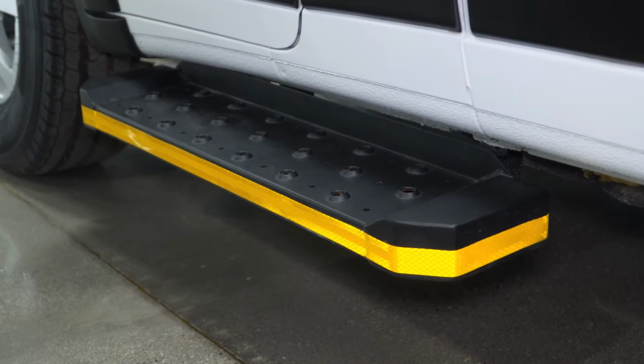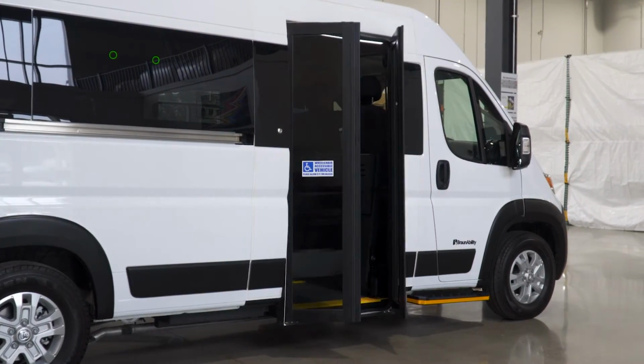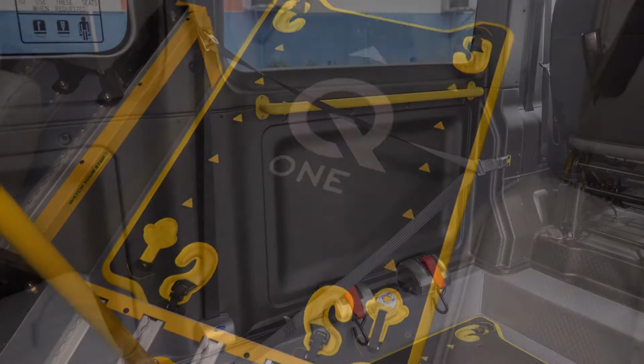and passenger side steps, handrails, and a 36-inch A&M Systems powered door. This conversion includes the Q'Straint 1, an all-in-one wheelchair securement station.